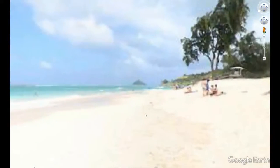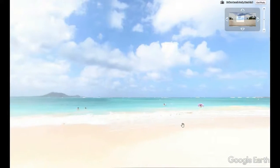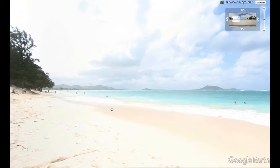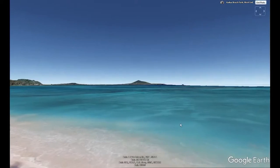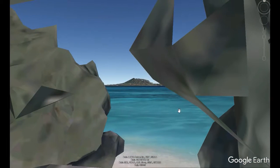The housing market and the rental rates, you know, they're significantly higher. This is a really cool area for windsurfing, apparently. Every time I've been out here, there's been a lot of windsurfing, and you can even see it in this 360. People just being very active out there doing the windsurfing. Pretty cool.